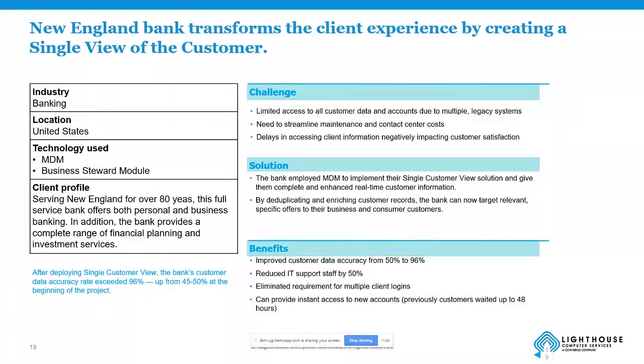So the solution is to employ MDM to implement a single customer view and give them access to real-time customer information. Lots of deduplicating, and here's the cool thing: once the data is deduplicated, then not only is quality improved and accuracy improved and your cost reduced, but you can then start looking at enhancing data with customer information that's maybe third party, or you can start looking at location information. Where is the customer in the world? How far are they driving to the bank? When they're at work, when they're in the office, all these types of things become unlocked with a single customer view. And the bank can target specific offers to businesses and consumers based on their overall relationship understanding of that person or that entity.